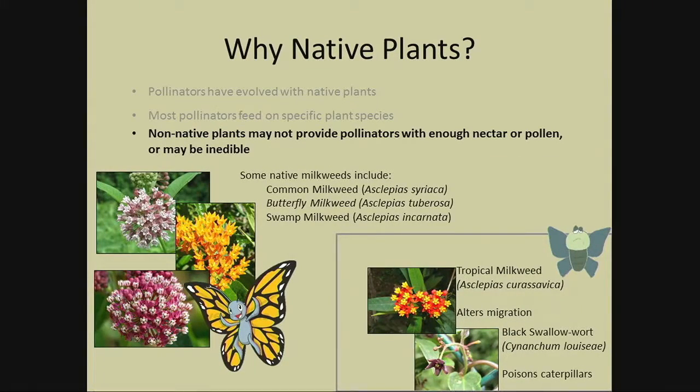And then my last reason of why natives are important is because often non-native plants don't provide what is needed for the pollinators. It's kind of like offering a Big Mac. Yes, it may give them sustenance, but it doesn't necessarily make them healthy. But it can get worse than that. Non-native plants can actually make the native butterflies and other pollinators sick. So one of the first things when we started seeing this pollinator push was to plant milkweed.